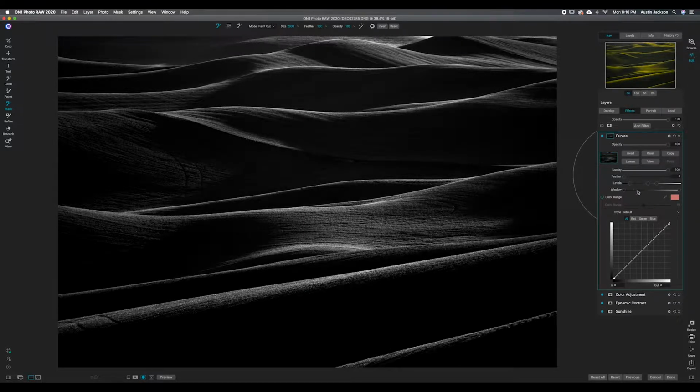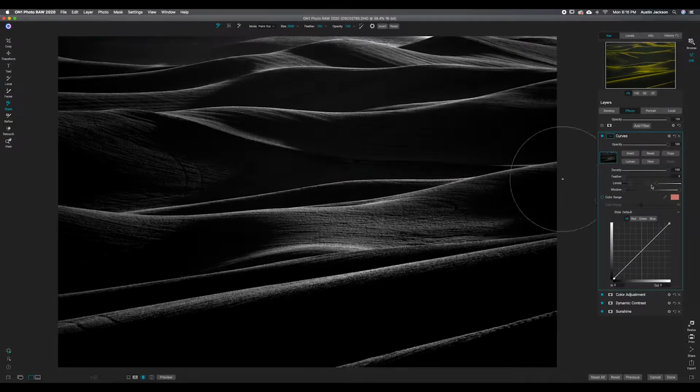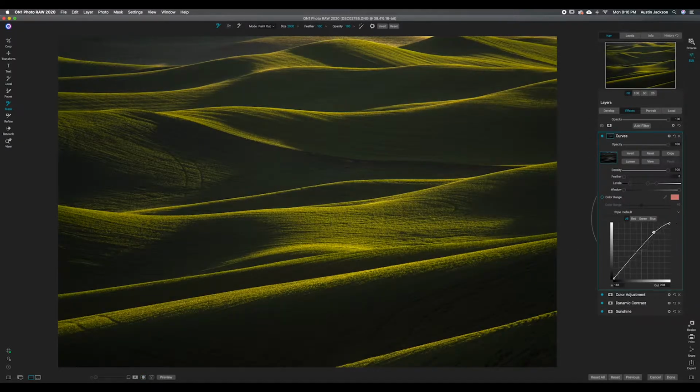You can also change the window, which changes the selection area essentially, and you can also feather the selection. So I feel like that's a pretty good selection of the highlights. If I just want to increase that, I can click View to go back to the image and watch the effect happen. You can see I'm increasing just the bright spots, and I can toggle that.